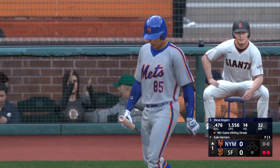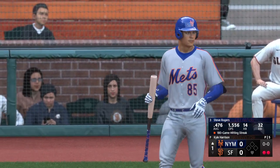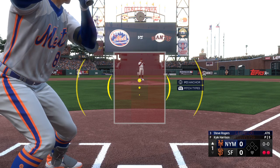Steve Rogers up now for the Mets. This is a true five-tool guy. Not very many of them out there, but when he's on the field, you can't take your eye off of him.